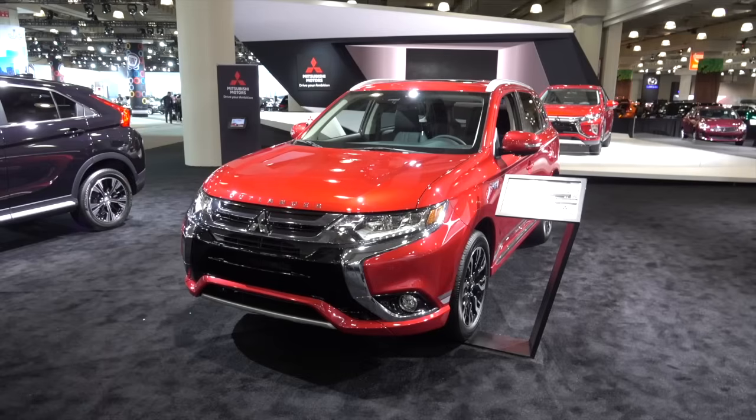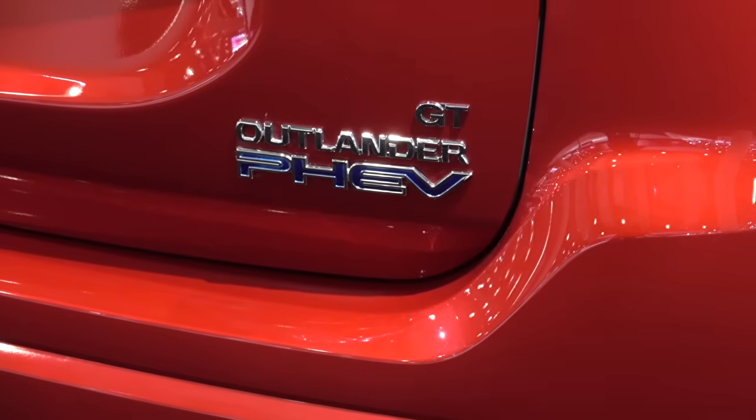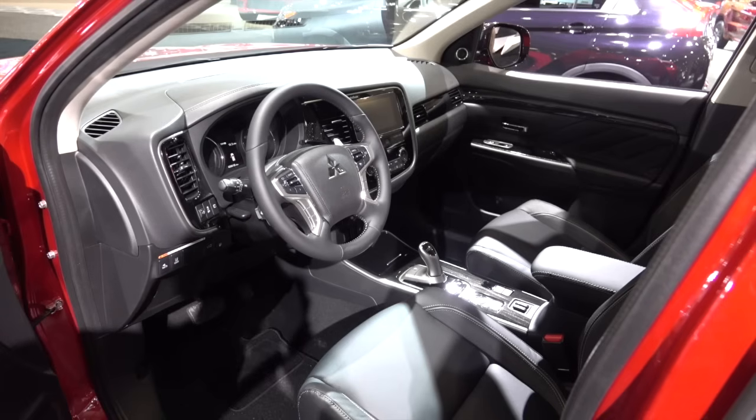One quick look around the show, and it's very apparent that electrification is becoming very important in the auto industry. For example, even Mitsubishi has a plug-in hybrid, the Outlander. It's been available in Europe for years. It's now in the US. It goes for about 22 miles on electric power alone. Plug it in every night, and that's over 140 miles a week that gas isn't burned.